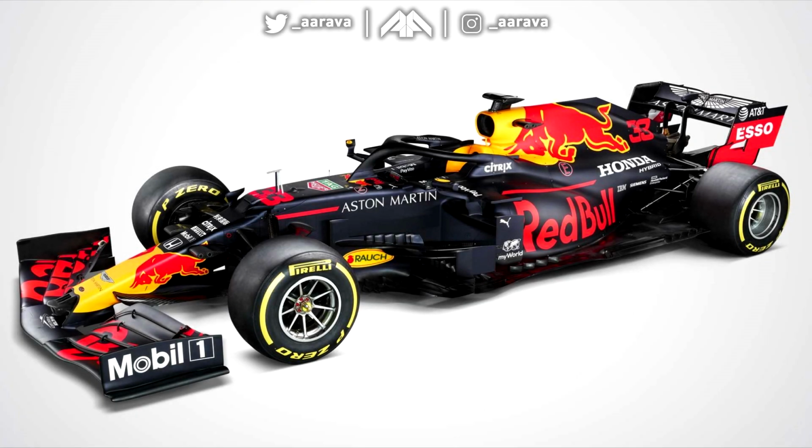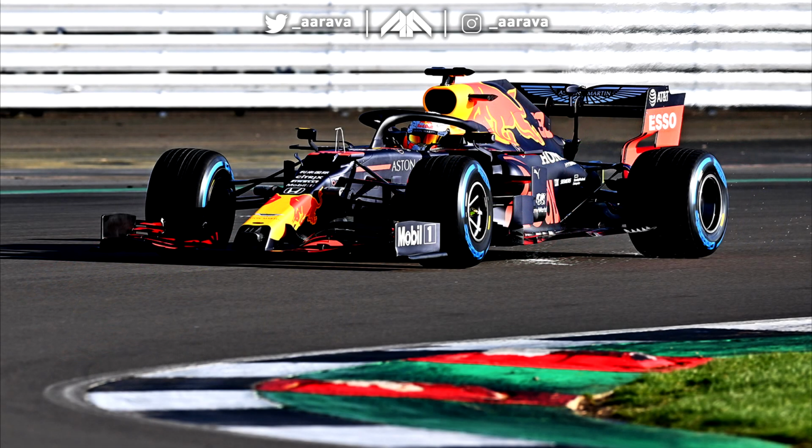My reaction to the brand new Red Bull Challenger for 2020, the RB16, obviously piloted by Max Verstappen and Alex Albon. And straight away, you can tell it is a Red Bull car. Of course, the livery is literally the exact same as last year, which I, for one, am not too peeved off at. Obviously, I know a lot of people made the usual jokes that it looks literally like last year's car, along with the same jokes people are making about the Ferrari car.